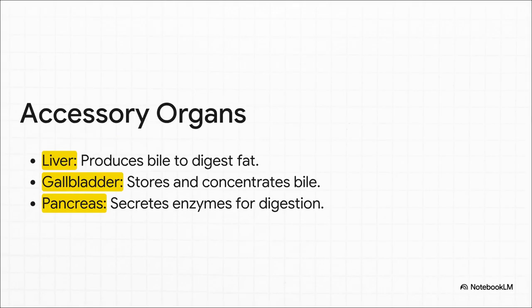But here's the thing. The small intestine does not work alone. No way. It gets critical support from a whole team of accessory organs. The liver, gallbladder, and pancreas are like these specialized chemical plants on the side, producing and delivering bile and enzymes right when they're needed to break down all the fats, proteins, and carbs. It's just this perfectly coordinated effort.